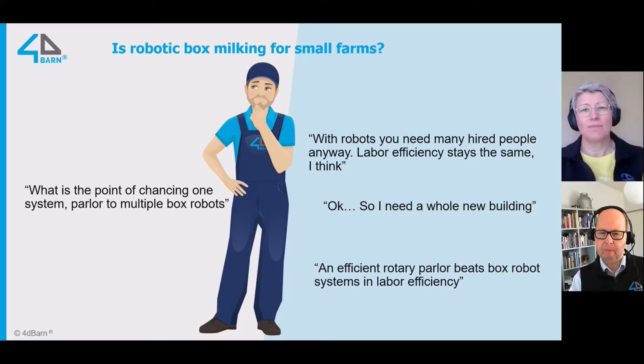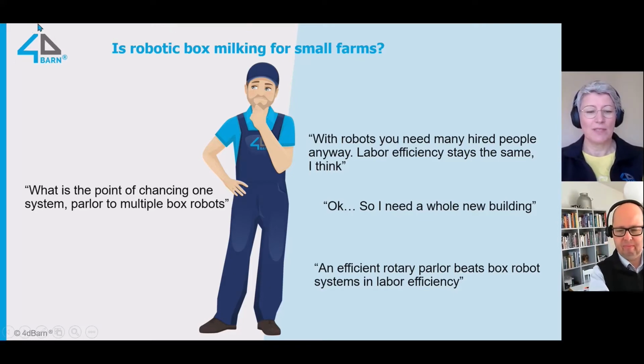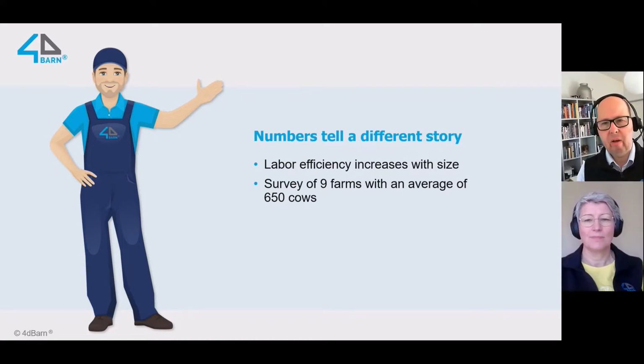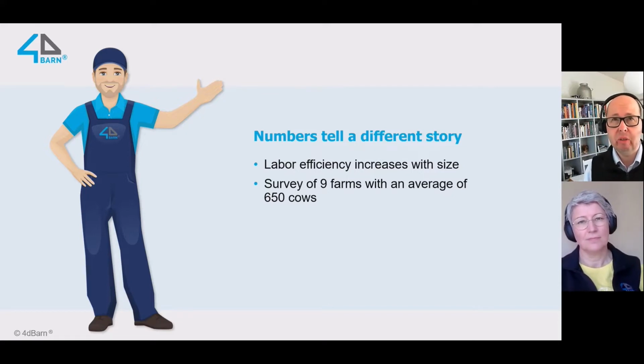So those are the questions that farmers come to us with, and let's look at those a little bit more in detail. We have some numbers, and they tell a slightly different story about labor efficiency. Yeah, so we have investigated robot barn labor efficiency since 2014. We have mostly focused on farms which I would say average about 2 to 3 milking robots, but we also did a survey about larger farms located in Denmark, Germany, the United States and Canada. There were nine farms, averaging 650 cows. And then we looked at the numbers.